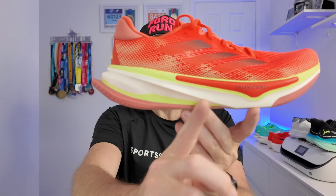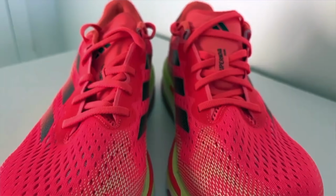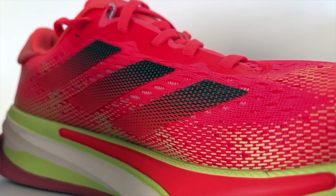Shoe number 3. Yep, the Prima. Now I've done some videos on this. I think this is an absolute belter of a shoe. £100 at the moment. Dream Strike Plus, 38mm stack. Brilliant for heel strikers. This can do all your half and marathon training if that's what you're into. It is such a good versatile shoe, and it's a bit underloved, I think.